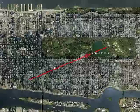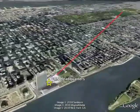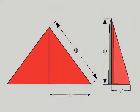Extending the line of the submerged structure in the reservoir that led us to the Temple of Isis, all the way to the East River, we are directed to the United Nations headquarters in Midtown Manhattan. The iconic Secretariat building's proportions are based on phi. As you know, this proportion links the structure with the Washington Monument and the Great Pyramid.